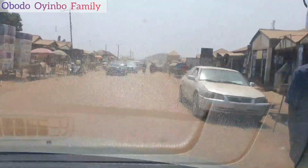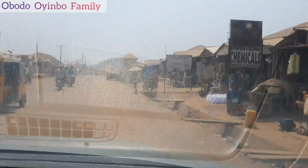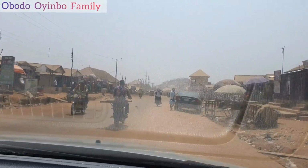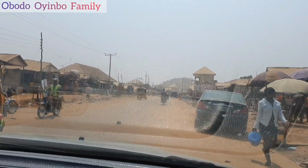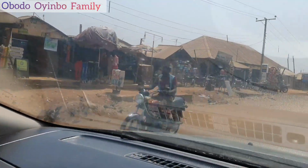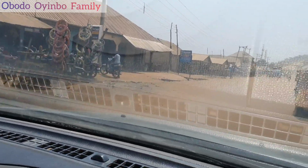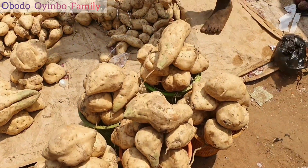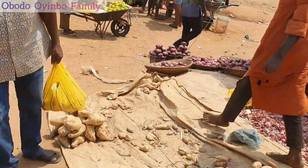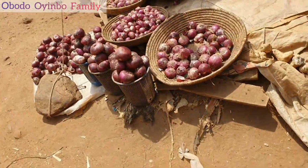The roads, this is Nigerian roads for you. This is supposed to be in FCT, which is supposed to be like the model state in Nigeria, but you can see how they don't do the drainage properly. You see gutters all around, and they are not covered, they are open, and you wonder why mosquitoes are killing people. And here we finally arrived at the market, and you can see the very fresh farm produce.